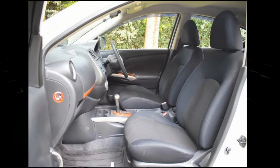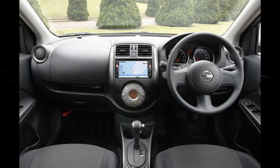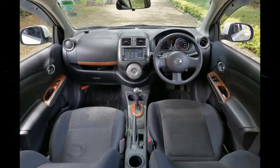The dashboard design is quite simplistic. It's very functional but basic. There is no armrest in between the two front seats, but you get cup holders and a bit of storage. Some variants come with wood accents to make the interior look a bit premium. All the materials are made of plastic, which is not bad considering the price of the car. It's just a simple, affordable car for basic transportation.